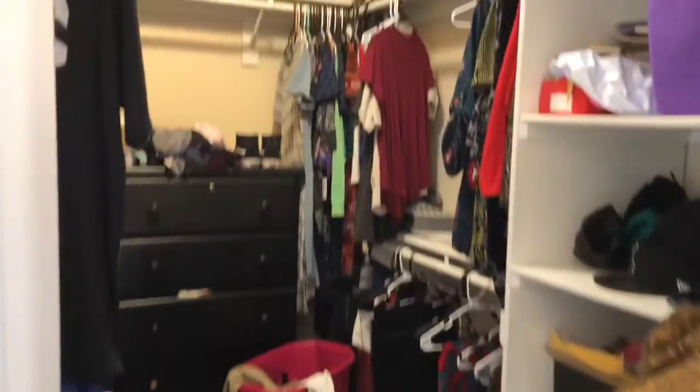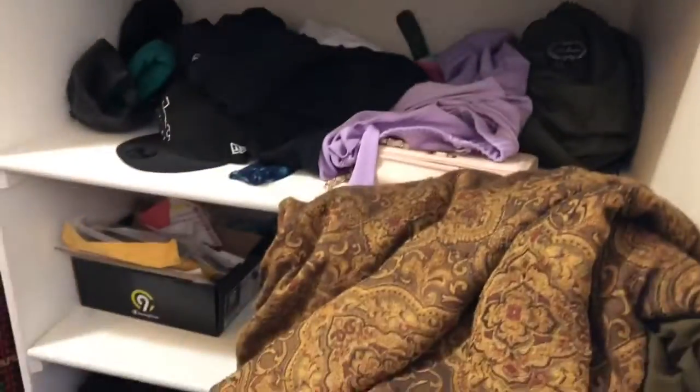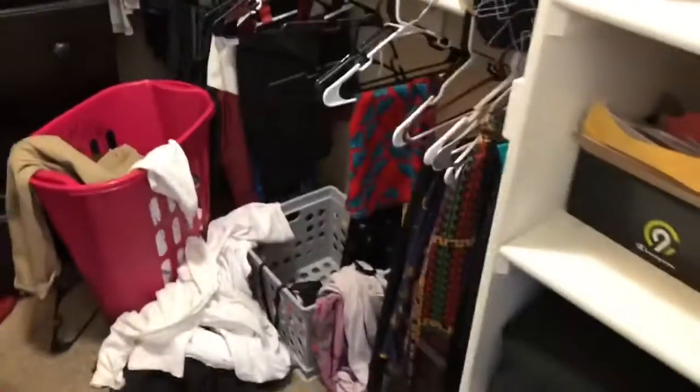Okay, so I know it looks really bad, but this is my closet. And today I'm going to tackle organizing and cleaning it. I have such a sorry closet.